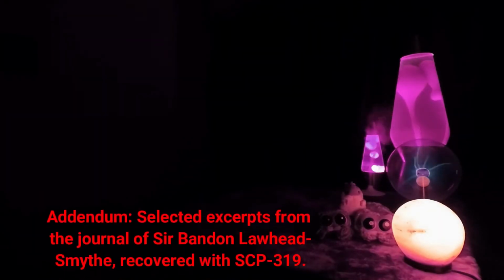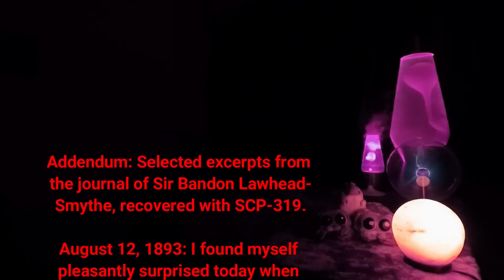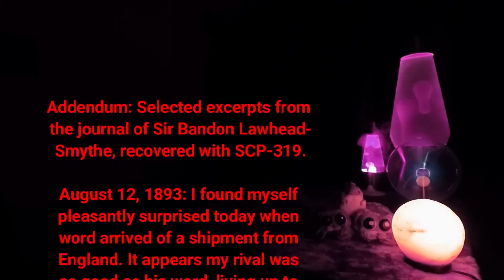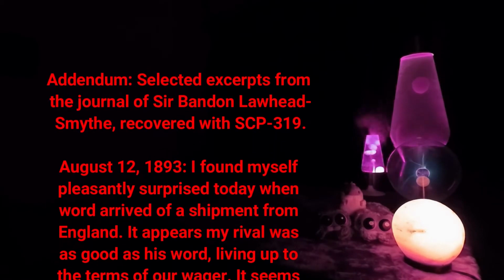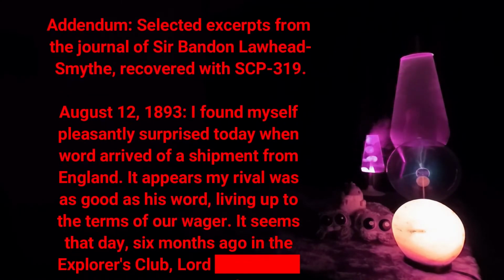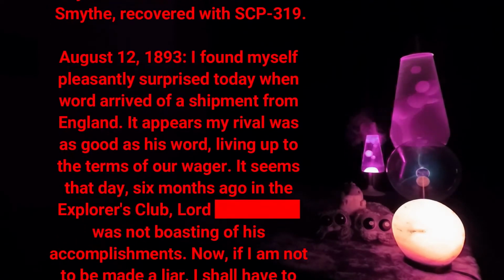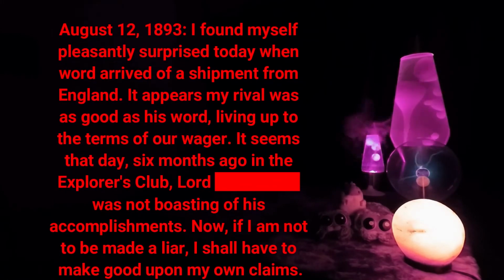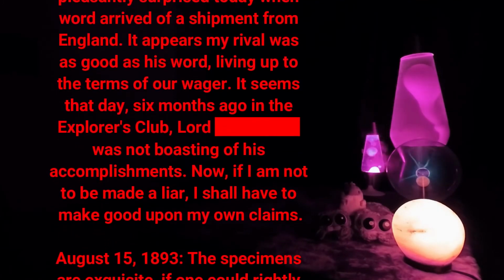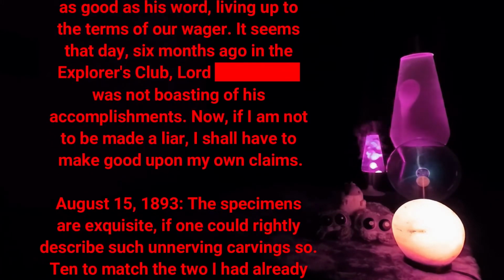Addendum. Selected excerpts from the Journal of Sir Bandon Lawhead Smythe, recovered with SCP-319. August 12, 1893. I found myself pleasantly surprised today when word arrived of a shipment from England. It appears my rival was as good as his word, living up to the terms of our wager. It seems that day, 6 months ago in the Explorers Club, Lord [Data Expunged] was not boasting of his accomplishments. Now, if I'm not to be made a liar, I shall have to make good upon my own claims.